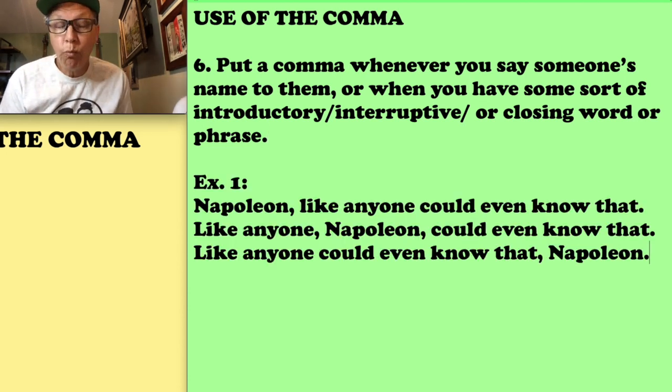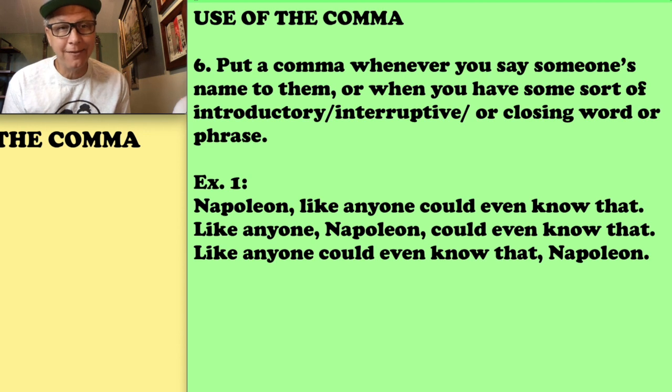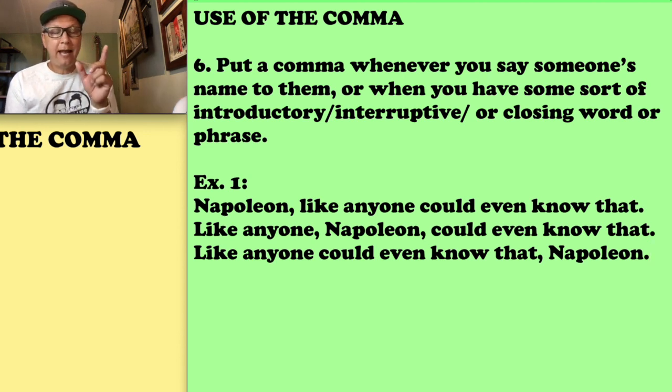So in example 1, I used the same sentence and I just moved around the name to show you how the commas would change. Napoleon, like anyone could even know that. So comma after Napoleon there. Like anyone, Napoleon, could even know that. So comma after anyone and after Napoleon. And then the last one, like anyone could even know that, Napoleon. So the comma after that. So you can see when Napoleon was addressed in each sentence, the commas followed suit.